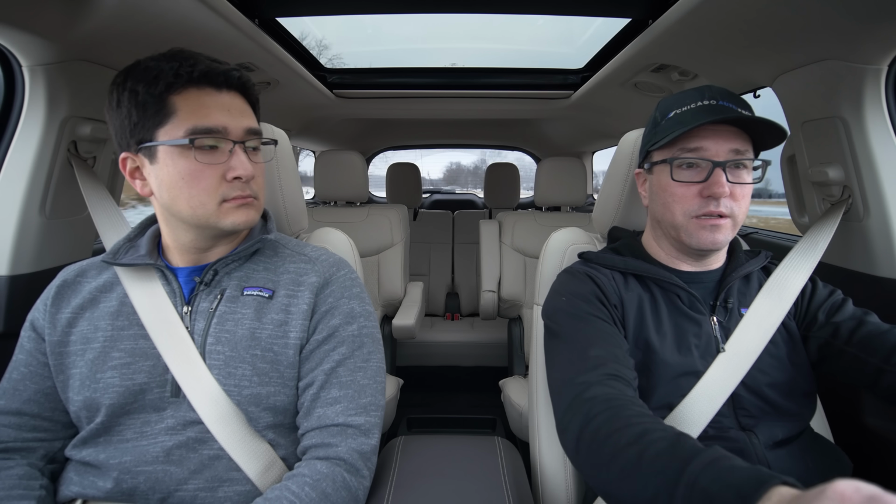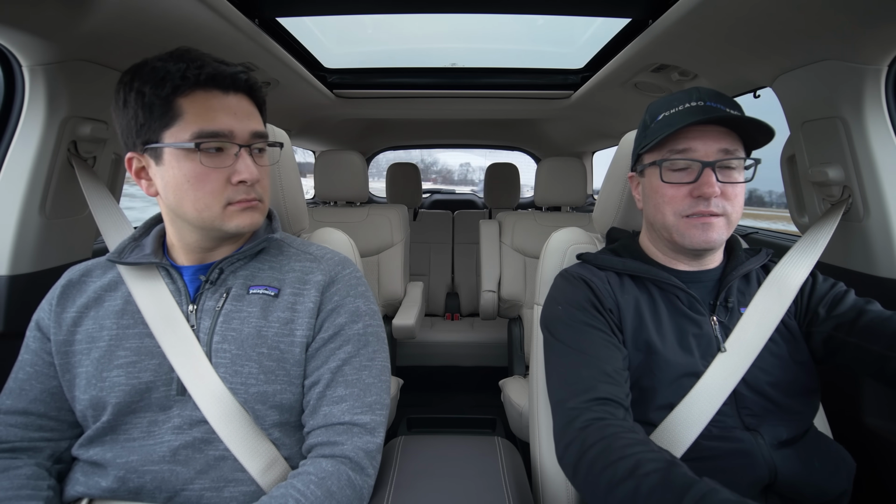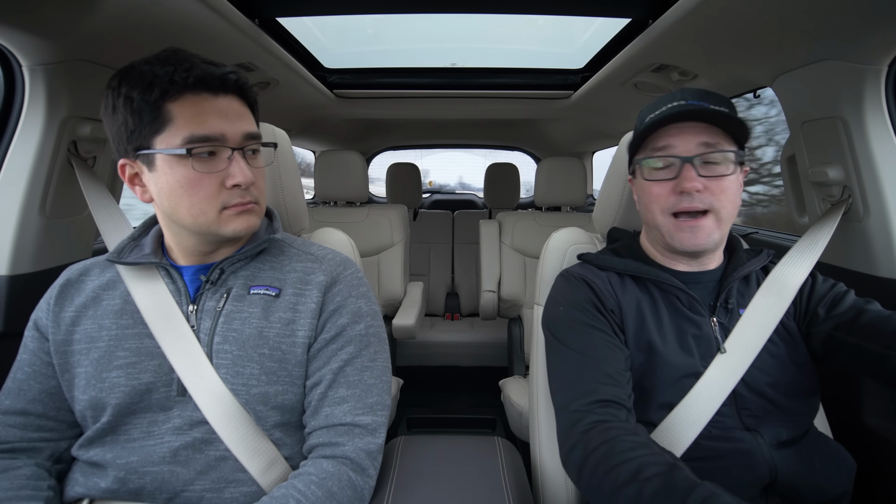And let's talk about the drivability. This is now a rear-wheel drive architecture, rear-wheel drive first, and then it will send power to the front wheels when it needs traction. I've had a chance to drive this in the cold and in the snow. With the stability control system and all the different drive modes, I've left it in auto, I put it in snow, I put it in deep sand. I've tried every mode, including sport.